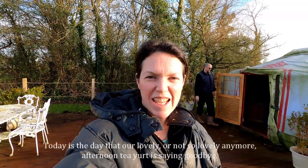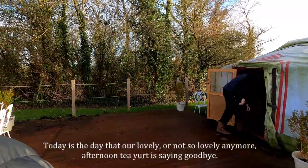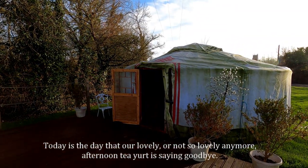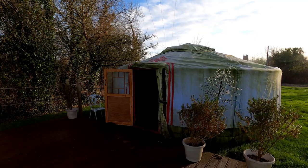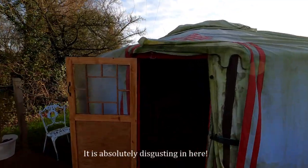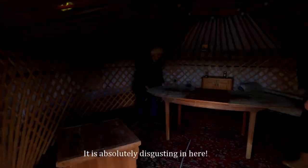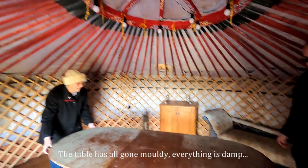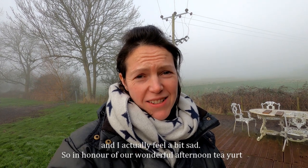Today is the day that our lovely, or not so lovely anymore, Afternoon Tea Yurt is saying goodbye. It is absolutely disgusting in here. The table's all gone mouldy. I don't know how we get it. Everything is damp. And I actually feel a bit sad.